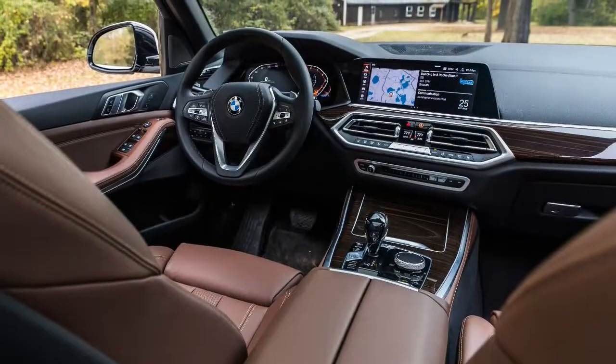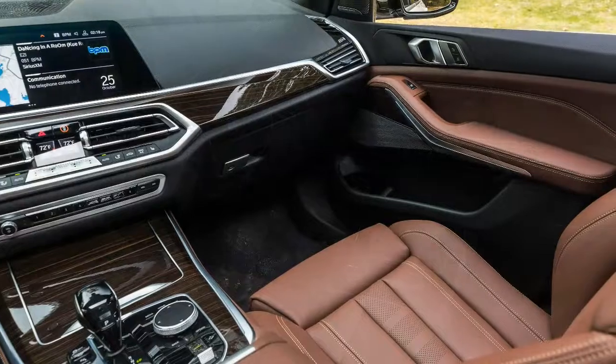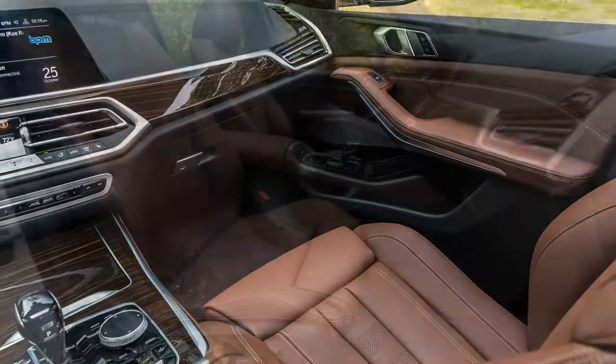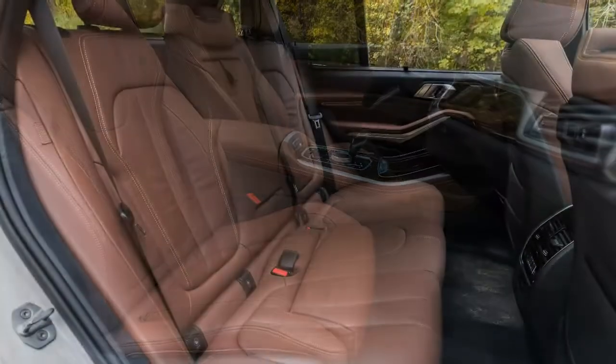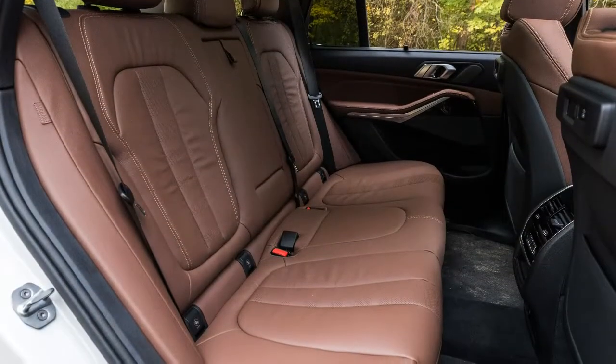Instead, the Bavarians are perfectly content to prove this X5 is just a better, more capable, and much more advanced version of the last X5. And that's what it is.